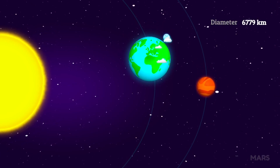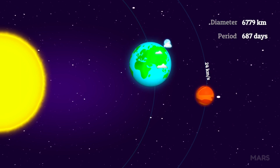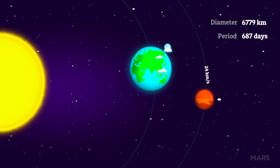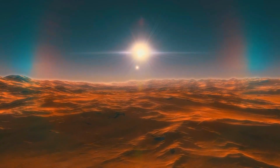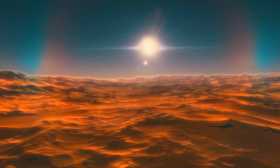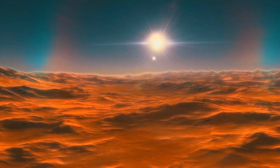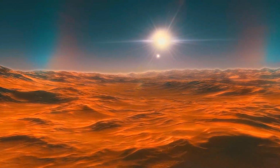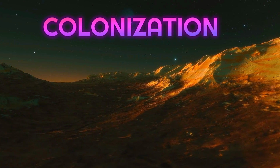It orbits the Sun at a speed of 24 kilometers per second and takes 687 days to make one complete orbit around the Sun. Mars, the red planet, has that color because it has high iron oxide content. Like Earth, Mars has clouds, winds, a roughly 24-hour day, seasonal weather patterns, polar ice caps, volcanoes, canyons, and other familiar features. And also being close to Earth, it is the first preferred planet suitable for colonization.